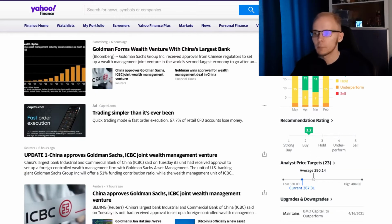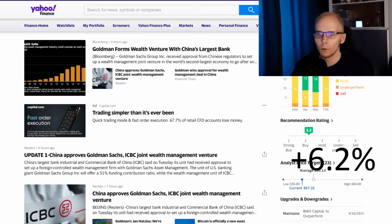For Goldman Sachs, we have 23 price targets of analysts. They range from the lows of $330 to the highs of $484 per share. The average is at $390.14 and the current share price is at $367.31. So there is around 6.2% room for the current price to reach the average target of analysts.